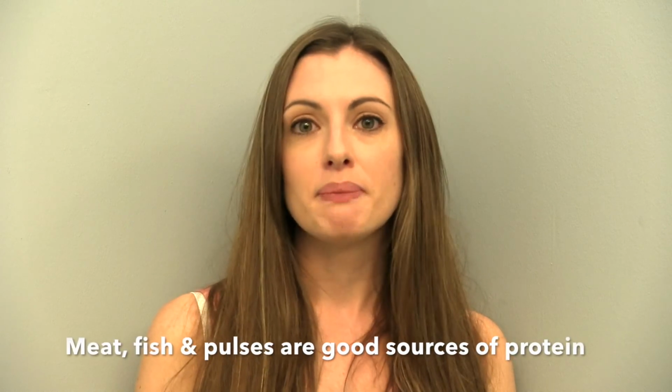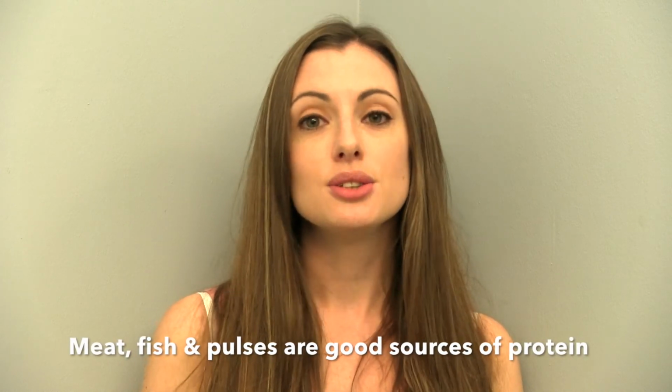And finally, adding cooked meat, fish, lentils, beans and other pulses to sauces can help increase the protein content of the meal.